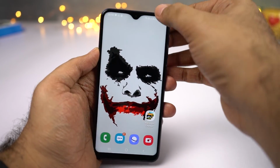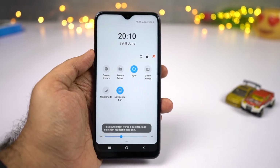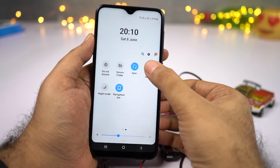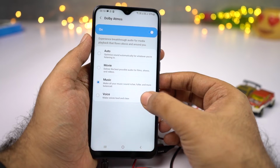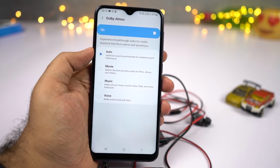You can enable it by using the toggles or by going to the sound settings. Once you enable it, you have different sound profiles like auto, movies, music and voice, and depending upon the sound profile, you will get different audio experience. Right now this feature is only available if you're using a headset.